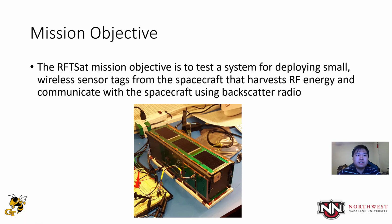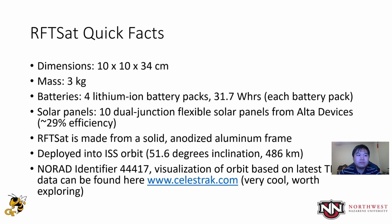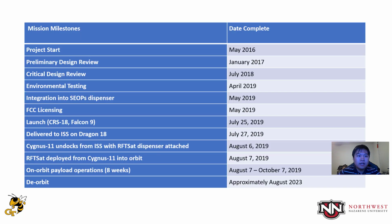And our mission objective is to test a system for developing small wireless sensor tags from the spacecraft that harvest RF energy and communicate with the spacecraft using backscatter radio. And here is a brief summary of the dimensions, weight, battery, the material used by RFSat, and how it's deployed into the International Space Station, and so on. And here is the timeline of this mission.